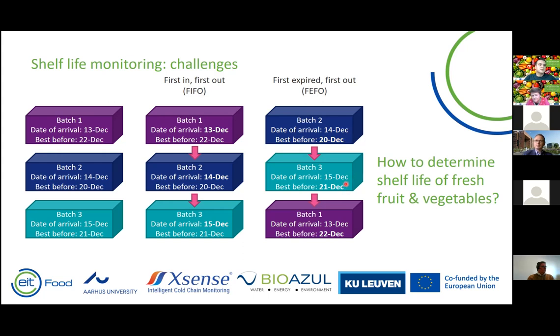Batch three also has 6 days shelf life, but it arrived later, so they can even combine two different concepts. Yes, the same shelf life. But batch one was actually quite a good strawberry and was transported at optimal condition, let's say 1 degree in a humid environment, so it's almost like fresh. And it has a shelf life of 9 days, so they could keep it and sell it later.